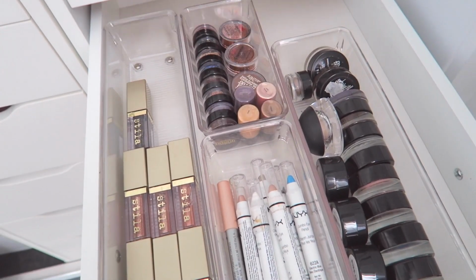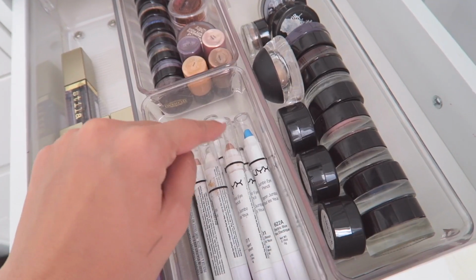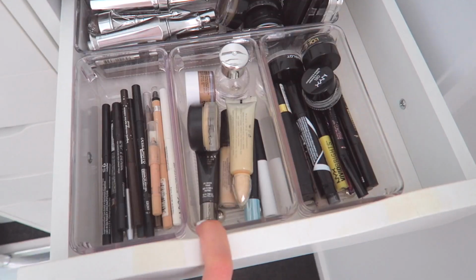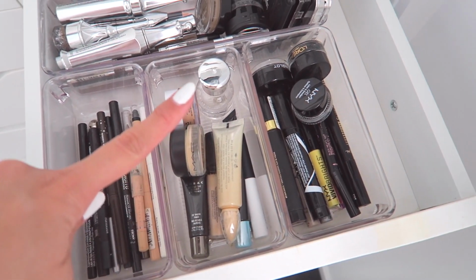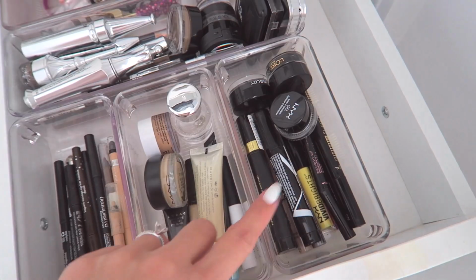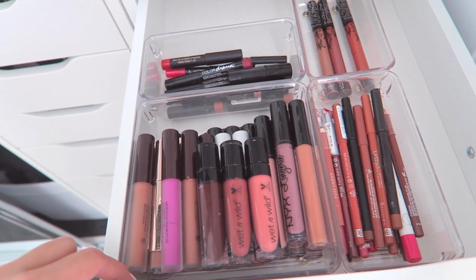Next up, we have more eye stuff, bases and all that kind of thing. So like glitters, jumbo eye pencils, crayon bases, and then some more eyeshadow bases. And then we have more eye stuff. So extra tools, mascaras, brows, pencil liners, eyeshadow bases like the plain ones, and then eyeliners, so like gel eyeliners and liquid eyeliners. Next up we have lip products.